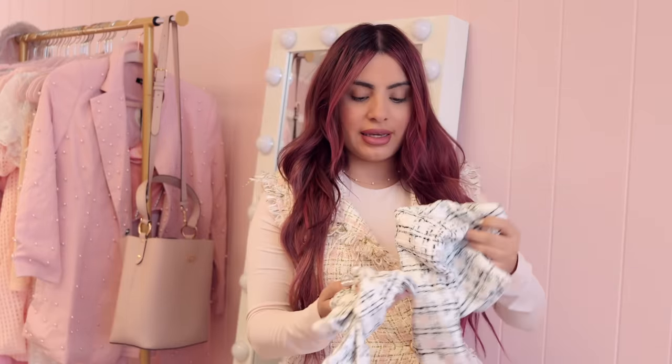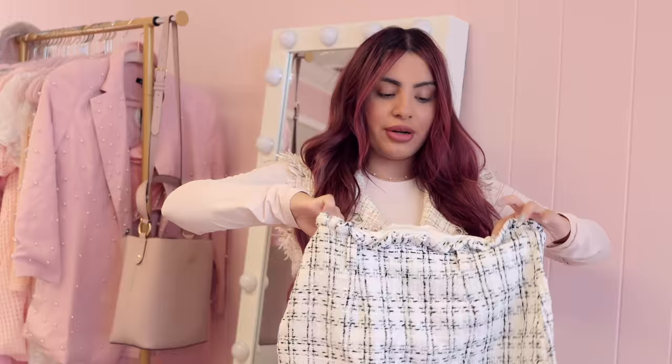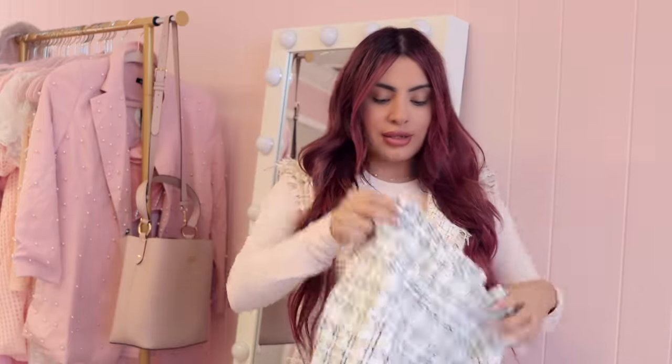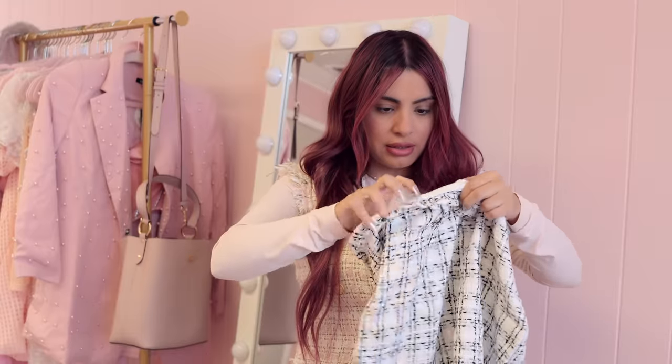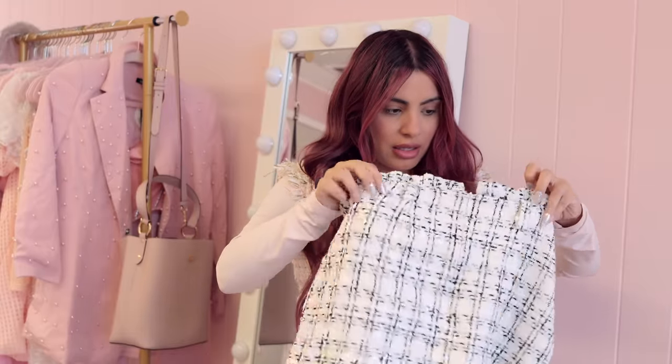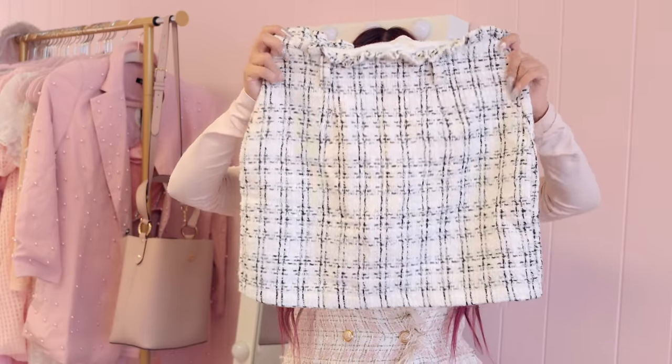Yes, this is a skirt. You guys know how much I love tweed. We know that on this channel already. The jacket, I got in a small. The skirt, I think it's a medium, but I cannot remember. Probably a medium, but anyway, it looks like this.